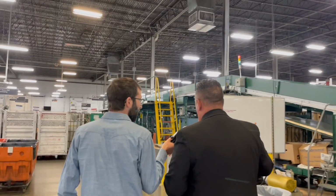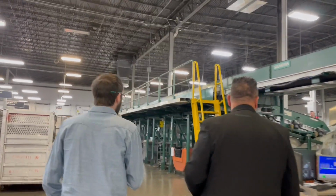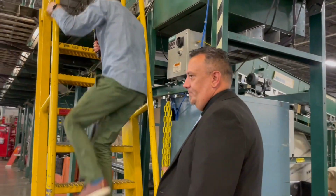I'm going to take you up for a little behind the scenes of how the machine operates here. Oh my gosh, do we get to go up this yellow ladder? I hope so. Going up the ladder.